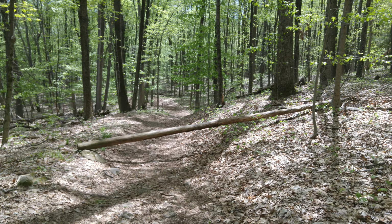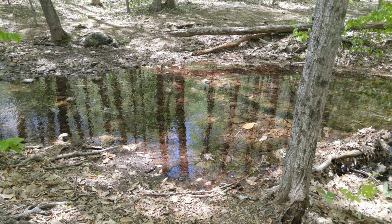A log just showed up there. It wasn't there a few weeks ago. I don't know how it got there. I don't know if it was a warning or what. But I did see a black snake further down, so maybe that was the warning. The black snake was about a half mile further. A little creek that's probably going to be dry in a couple weeks.